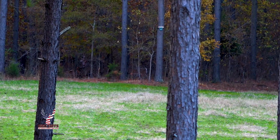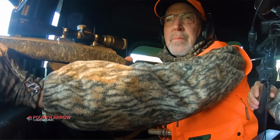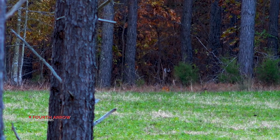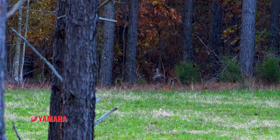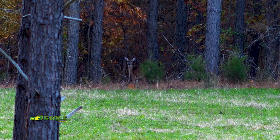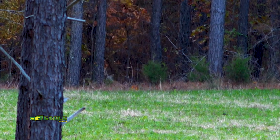Other one's still back there, far back. Walking to the left. I see her, I see her. Right there. Can you shoot it, maybe? Can you shoot it right there? I see her. You on her? Yep. She's down.